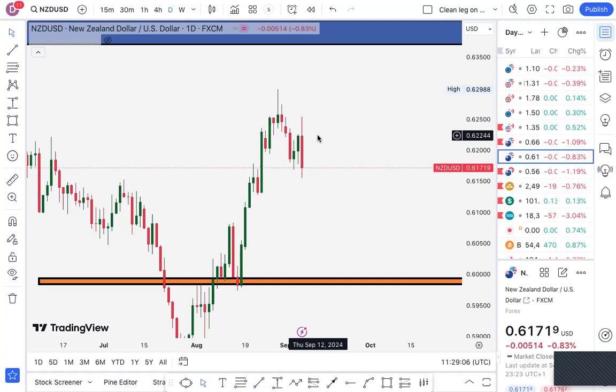So long story short here, just follow every single rule that you set, your trade plan as well, and then allow the market to take care of the outcome. Don't be too worried about the outcome. Execute your trades. When you see an opportunity, jump on it. If it aligns to your conditions and your plans, execute and keep executing, guys.